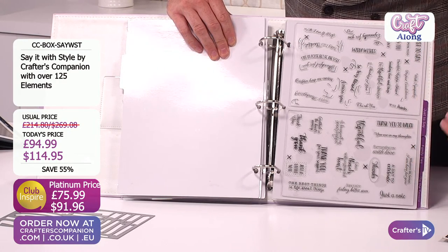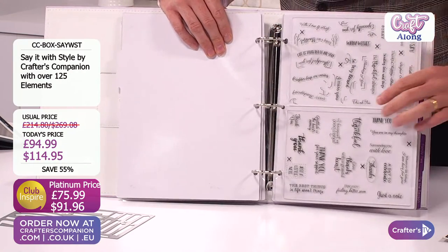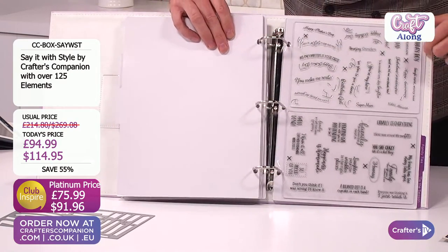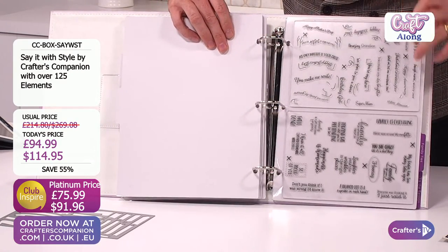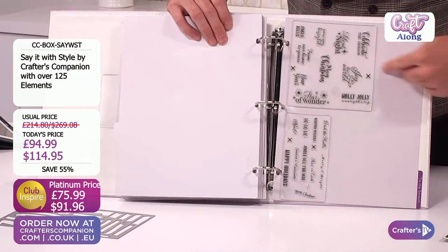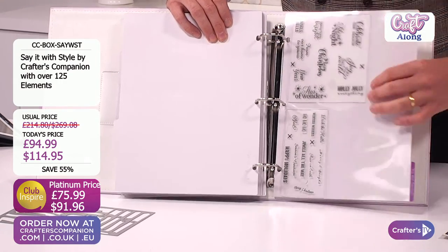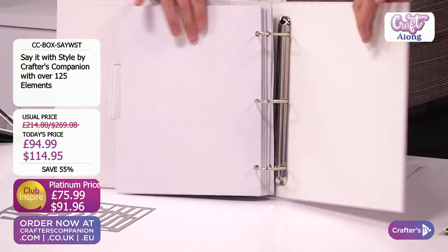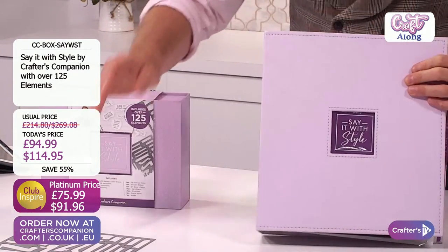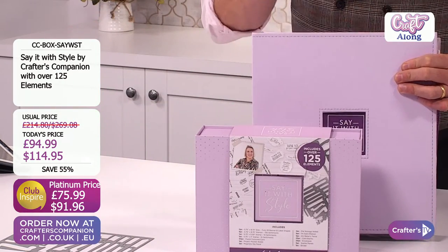And as I said, whether it's birthdays, anniversaries, retirement, cards for brother, cards for sister, mum, dad, there's just so much in there. And you've even got at the back stamps which are going to be there for you over the Christmas period as well. I think it's a brilliant way for you to be able to create the most amazing stamps. And as I say, all of that comes beautifully presented in the little box with the binder.